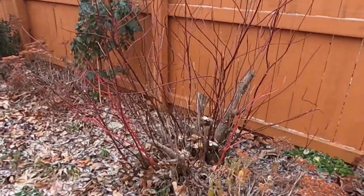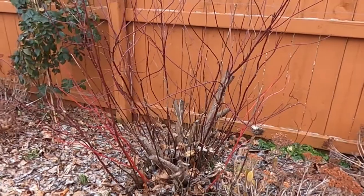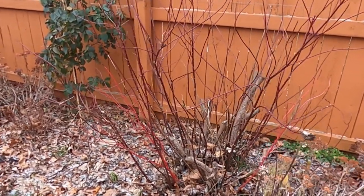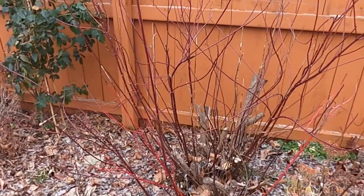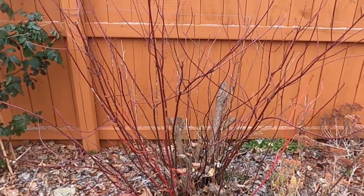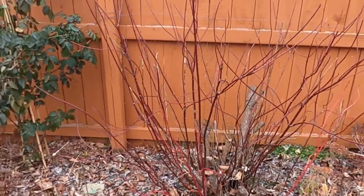Of course, the red twig dogwood looks very nice against the white snow in the fall and the winter. It livens things up.